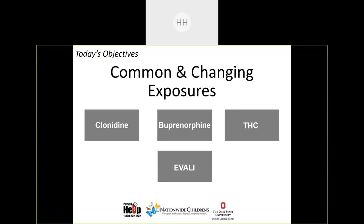And then EVALI, or e-cigarette and vaping-related acute lung injury, is something that we're seeing affect a lot of our teenage patients, like I said, even as young as 12 and 13 years old. And that typically presents with a GI prodrome, and then patients develop respiratory symptoms, fever, and fatigue. So treatment for that is supportive with supplemental oxygen. Once we get to the hospital, we'll often start them on glucocorticoids.